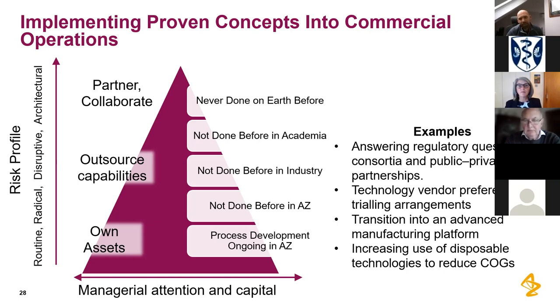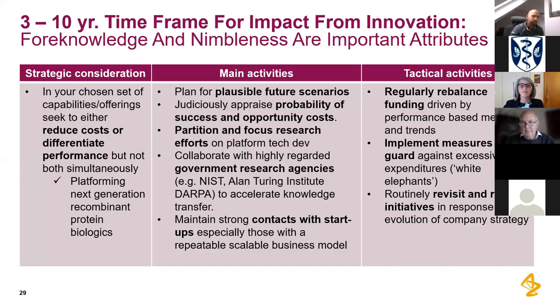But there are many other aspects in which we adopt this approach. I've listed examples there. I won't run through them all. But the point is it really fits together with the global overarching strategy of AstraZeneca, which is co-location of its R&D sites in technology clusters around the world. And finally, this piece around strategic considerations and tactical activities, which I think are reflected in a lot of the activities that we're pursuing in this space.